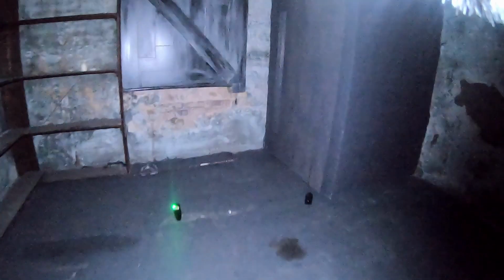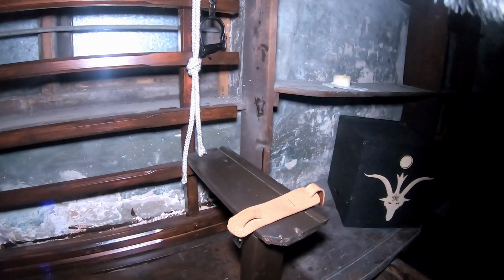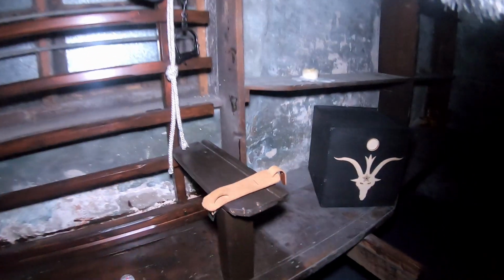Guys, I just want to try something. I'm just going to get the K2 and the motion ball. I'm going to try something here. I'm going to put these on here and hope. Let's have a look if it'll stay. It will stay.